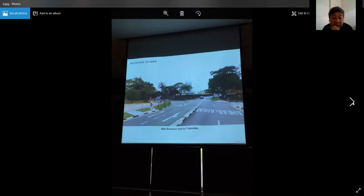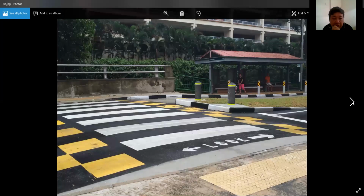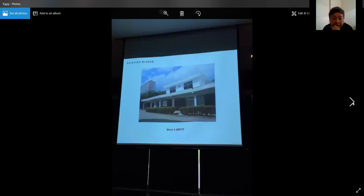This is the main entrance next to the T junction where the enabling village is, and a wider redevelopment of the areas because of going to more public transportation. They did traffic calming solutions in the area for people to have ease of use in terms of going from one place to another, including persons with disabilities and older persons.